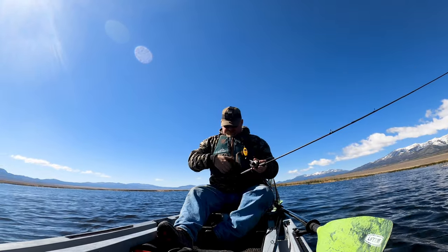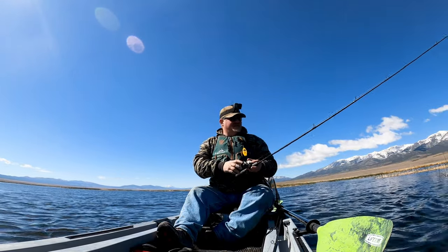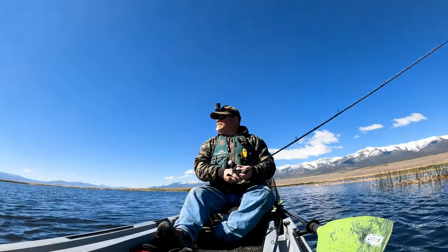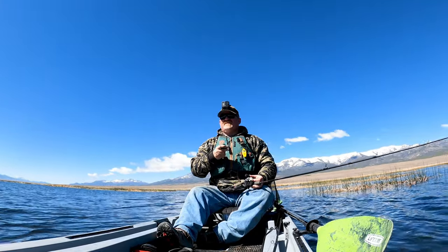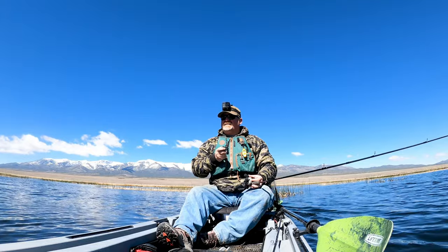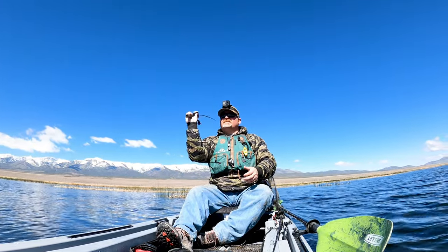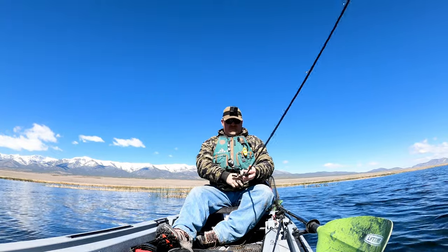Today we're out here in Comins Lake and gonna try to have a good time of it. As some of you have noticed, I actually got a new kayak this year. Me and the wife went and bought two of the Bass Pro Shops package deals. That's the 133X with the trolling motor, fish finder, and all that.